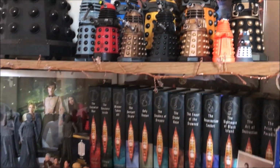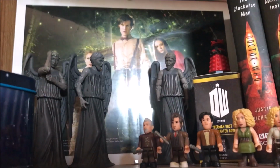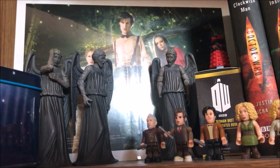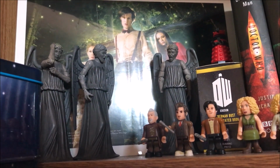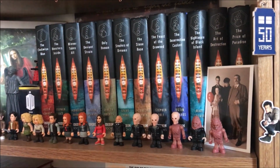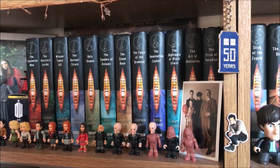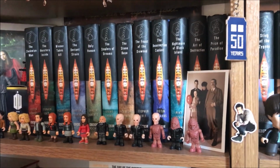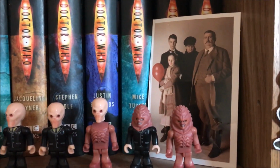On the shelf below it we have this photo, which is actually the inside of the DVD cover for Time of Angels, and in front of it I have 3 Weeping Angel figures, because I thought that made sense. Moving along we have the start of the new series hardbacks, and in front of them some character building figures. There's some random 11th Doctor stickers on the side, and also the 50th anniversary keyring just dangling there.